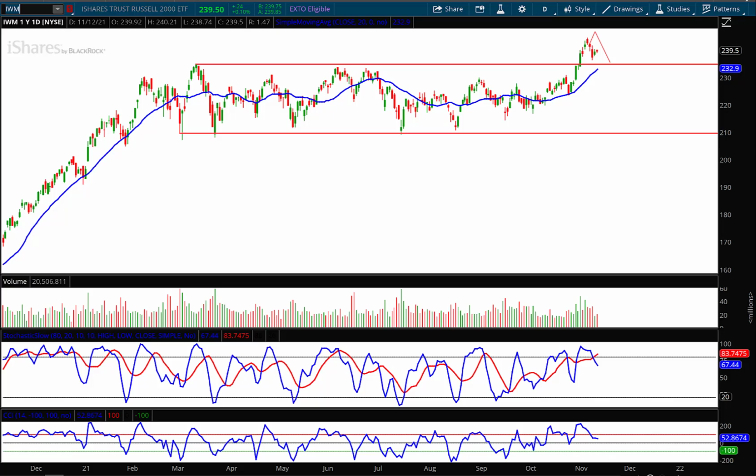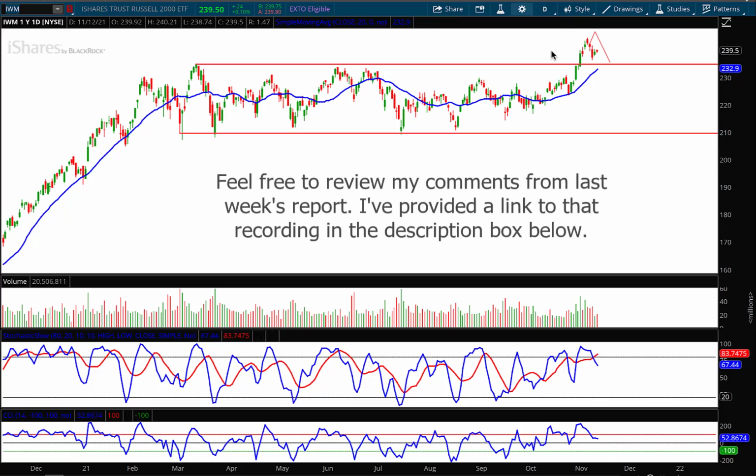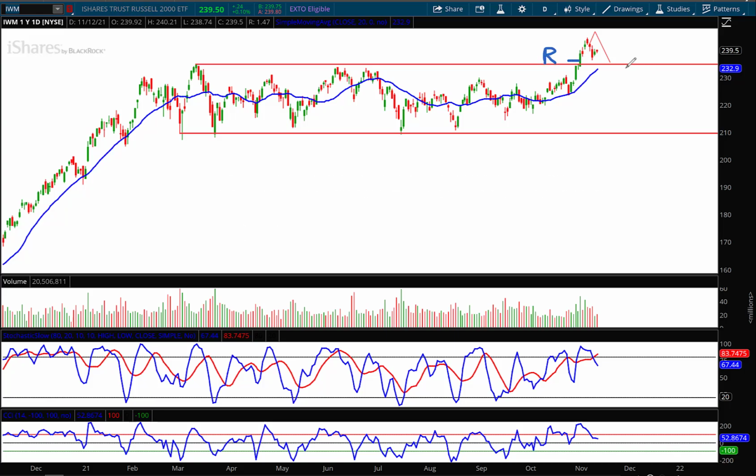I'm AJ Monty, and this is a one-year daily candle chart of the Russell 2000 ETF, ticker symbol IWM. I've left my lines on the chart like I do each and every week, so you can see how this forecast worked out. If you recall from last week's report, I highlighted the role reversal concept, where once resistance is broken, like we see here, I mentioned that there's a strong possibility we will pull back to this new support level, and then we'll have to see whether or not the buyers come in at that new support level. And that's exactly what we are seeing right now.